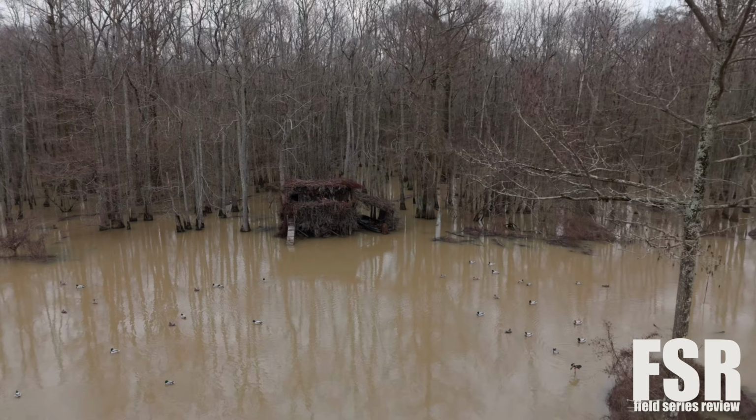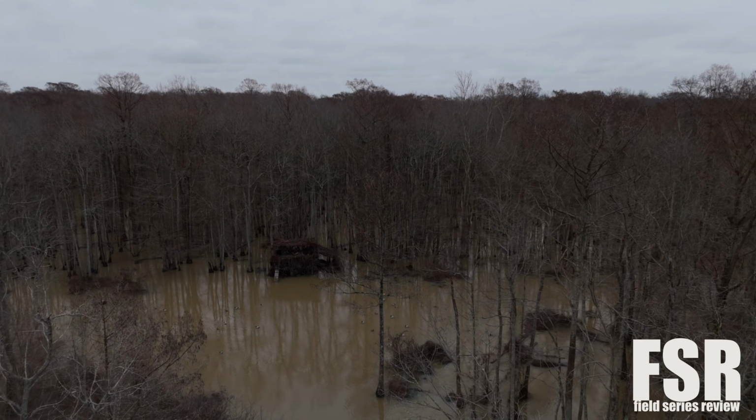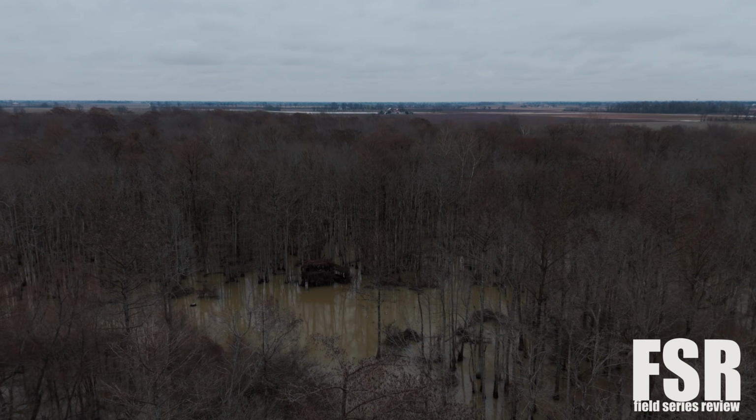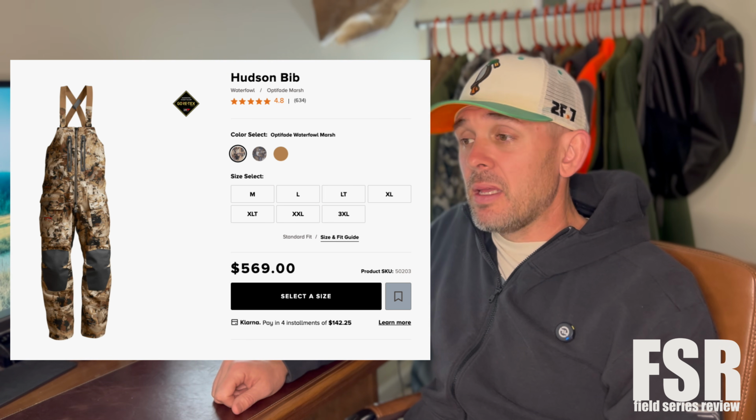Now, I've been using the Hudson bibs for a long time in field settings, but this was my first year of using the Hudson bibs in timber. A lot of action in and around the boat. I was actually hunting flooded timber, but it was in a blind or in a boat. It's something that you strongly need to consider. I just feel like it's a bit safer if you're hunting in a boat with bibs on than waders. Like I said, your mobility is still really good. Your protection's there. You're not going to get wet or anything. And yeah, like I said, I brought them, used them. Everyone at camp was using them. It was an absolute must for all the guys hunting out of boats.